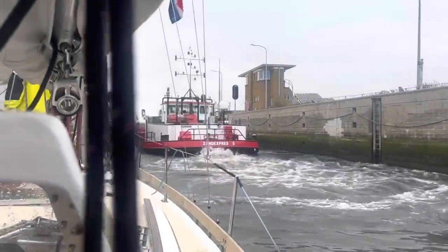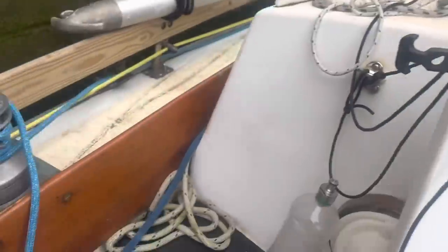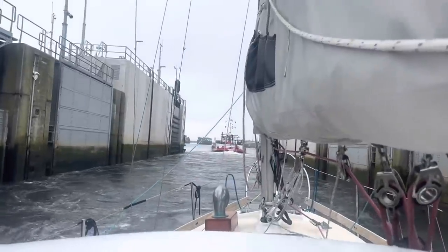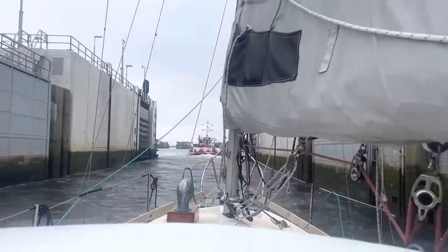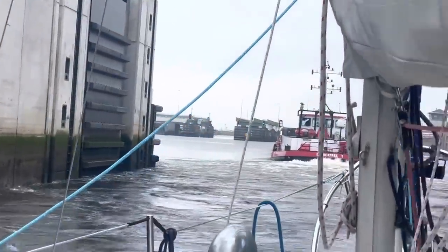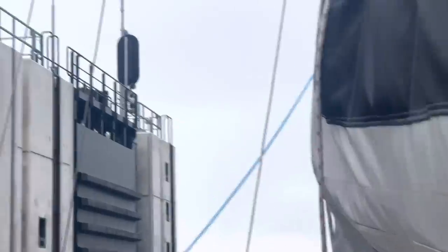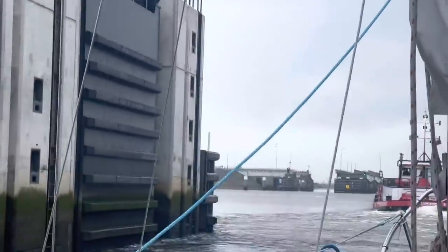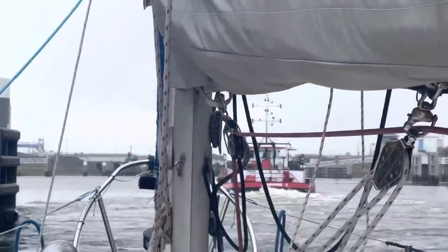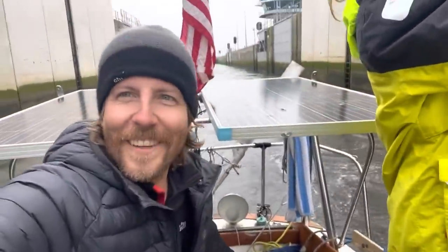I think I'll wait for him to get out first before I go. I can feel our rudder moving all over the place with this big boat in front of us. They've opened the swing bridge, so we're good to go. Wow, these are big gates. Oh, those are super big gates. Wow. Oh, I'm all over the place. Look at that. It's like a whirlpool in here.